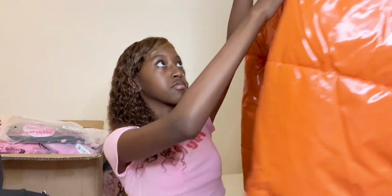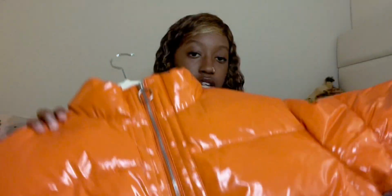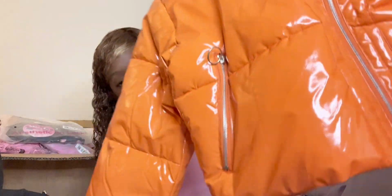This one behind me is this orange puffer coat, by Misguided. It's got a little shine to it. It fits perfect. Here it is. I'm so excited to wear it. It's very warm, and it's cute. Duh.